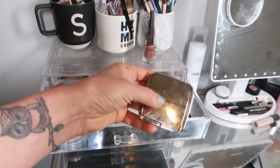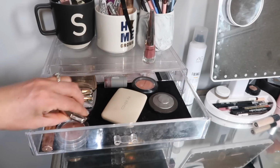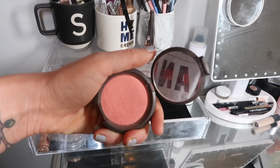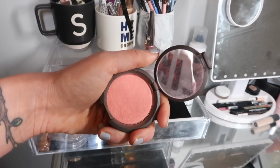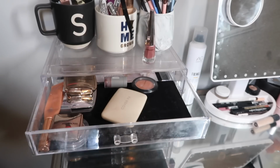My Hourglass Euphoric Fusion is in a project. My Hourglass Mood Exposure is in a project. Becca Flower Child I have reached for a few times, and it has been in rotation for at least 2 or 3 weeks at this point, 2 or 3 rotations, so I will put this back.